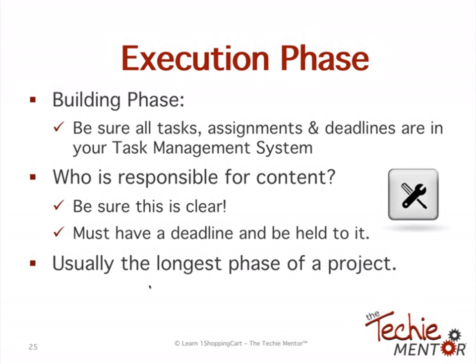Who's responsible for providing the content? Who's responsible for giving me the logos I need to brand the shopping cart? Who's responsible for writing the autoresponder series that I'm going to send out? And when am I going to get to it? And make sure that they're held to the deadline, because if the deadline slips, then the schedule slips. Very important. And like I said, the execution or building phase is usually the longest phase.